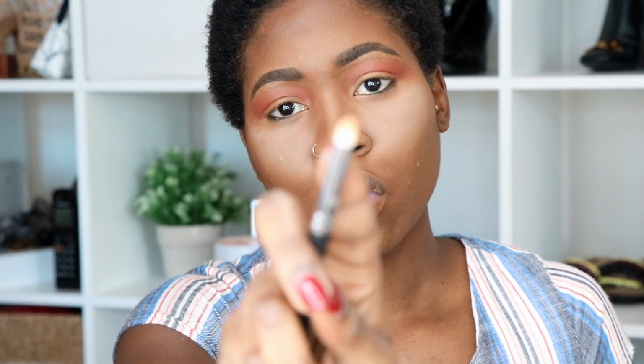I'm gonna go in with this small blending brush and apply that matte black in the outer corner, like that. I'm gonna go back in with that black and just reapply more product just in the corner like this. And then just put emphasis on the crease part, right in there.